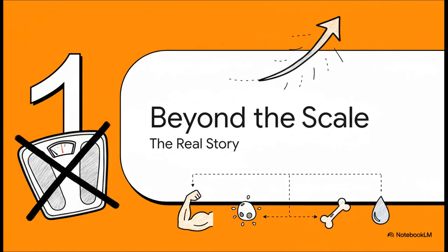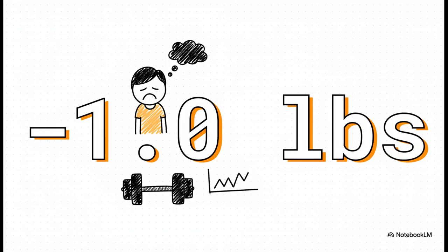All right, first up, Section 1, Beyond the Bathroom Scale. This is so important because we've got to look past the most obvious number to really get what's going on under the hood. So check this out. If you only looked at the total change in weight, you'd see this, -1 pound. That's it. A single pound lost over a few months?